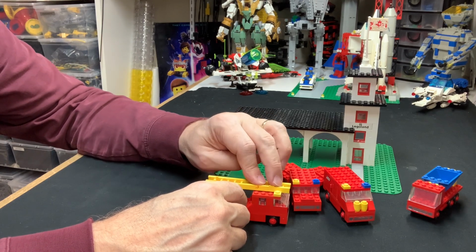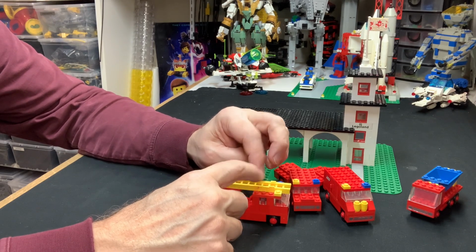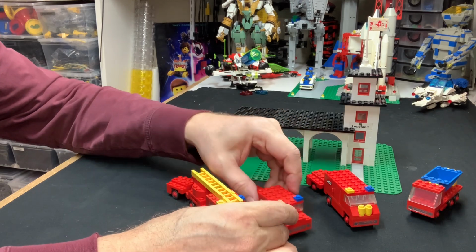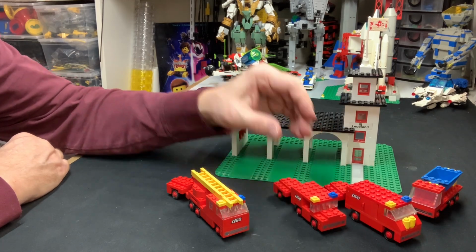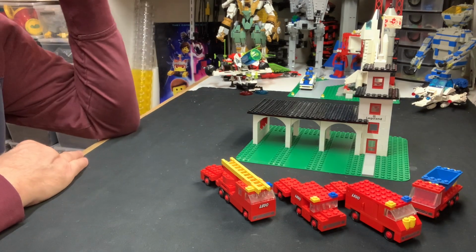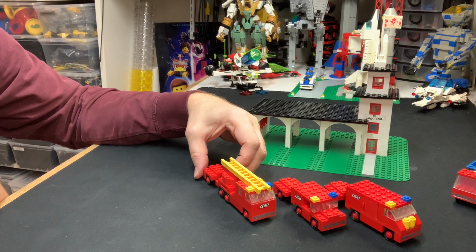Again, mine would have been destroyed in the big melt, but I had some sets after that that had ladders in them. The vehicles look cool. They're all uniquely different, except for the trailer. The trailer's identical on all of them. I don't know what the trailer stands for. I've hung around fire trucks my entire life. I don't remember seeing trailers like that on fire trucks. But I don't care. It works. It honestly works for me.